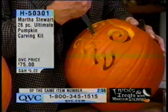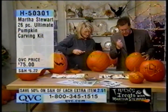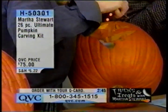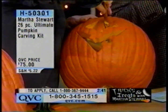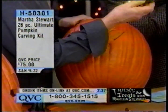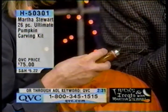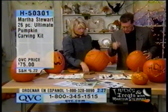Now, we would really recommend parental supervision. The saw is sharp. There are some things in here you want to make sure that you don't have the kids working with. But you could do so many different things, Martha. It's amazing how many different ideas you give us in the instruction book. Well, there are chisels and melon ball scoops and this wonderful scraper that scrapes out the inside of the pumpkin, so that you have nothing soft left inside to rot, because you know how fast a pumpkin can change texture.